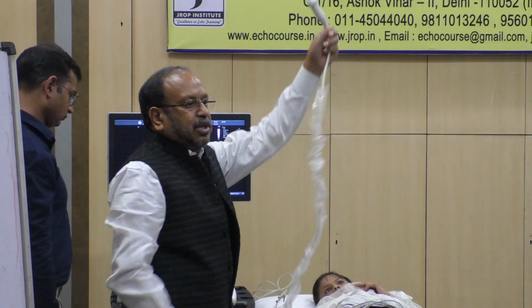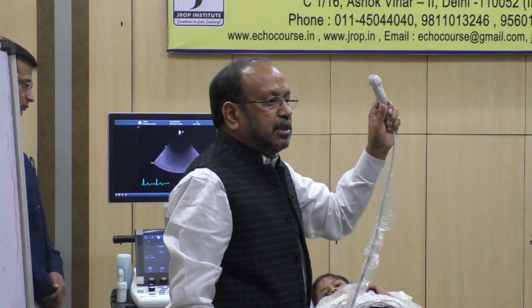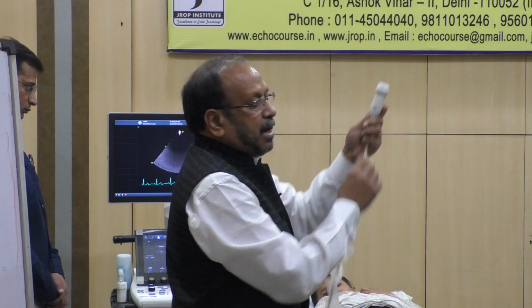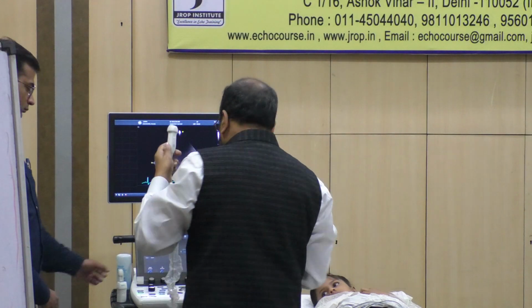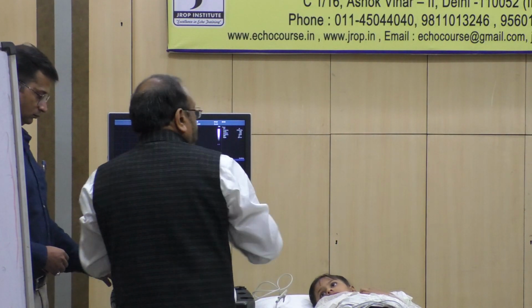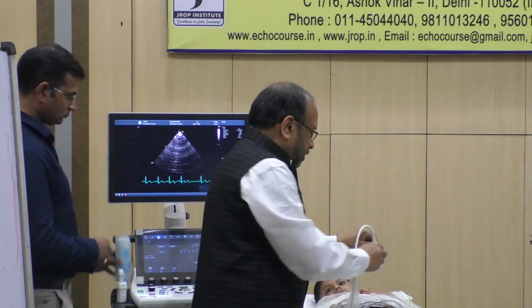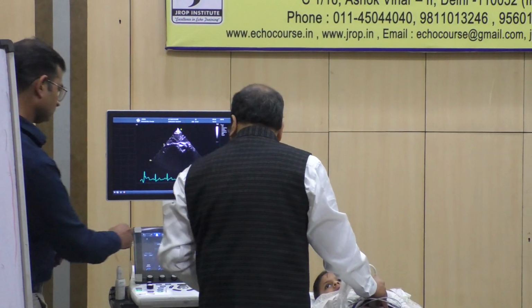So here is the transducer which I'm going to use. It's about a 6 or 5 megahertz transducer, and this is the index marker. All of you must be using this; I don't have to tell you about the index marker. I'm going to put a very small amount of jelly on it, and then I'm going to go perpendicular, almost at 3 o'clock, with the transducer.